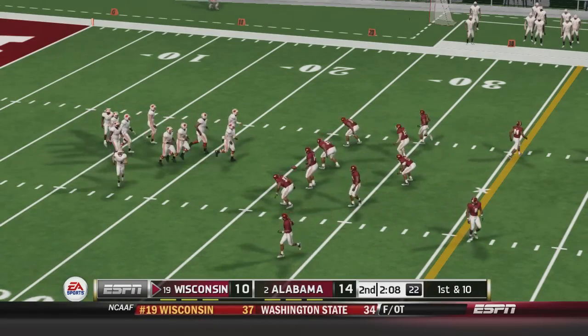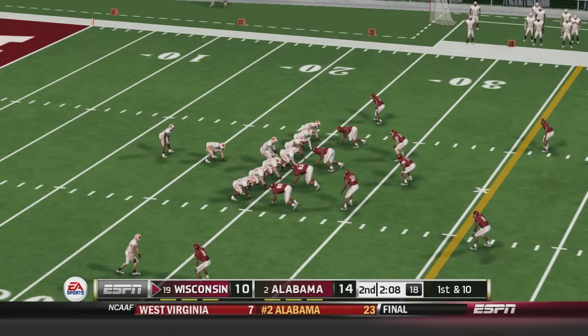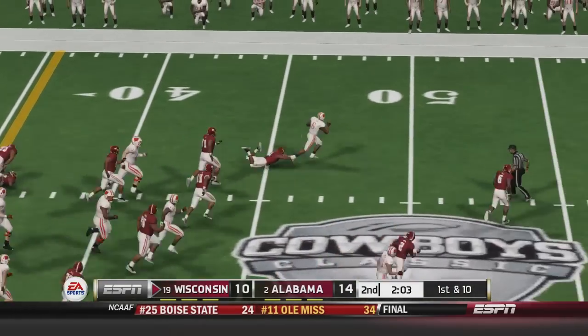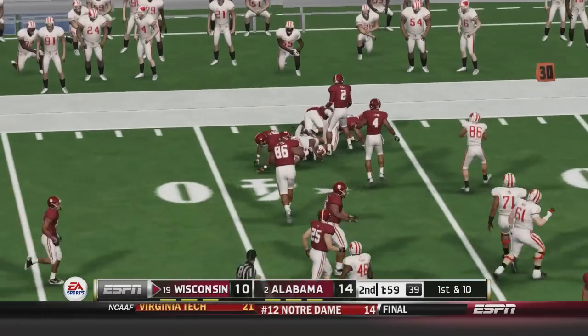Momentum swings have been fairly even. And with so little separation, this game can be drastically changed on just one or two plays. The 50. Brought down at the 38.